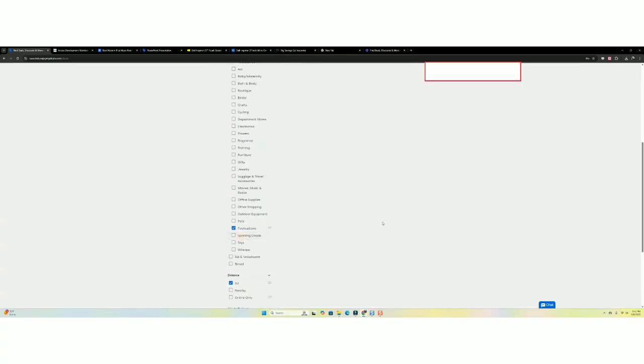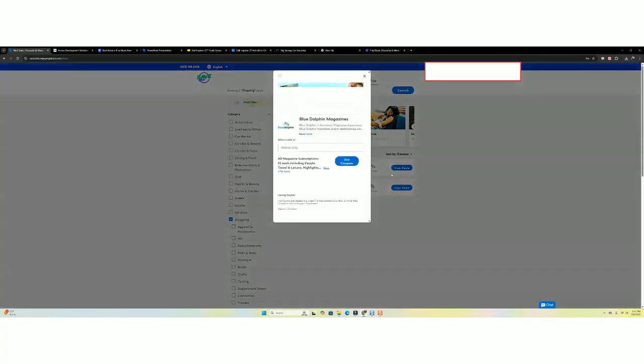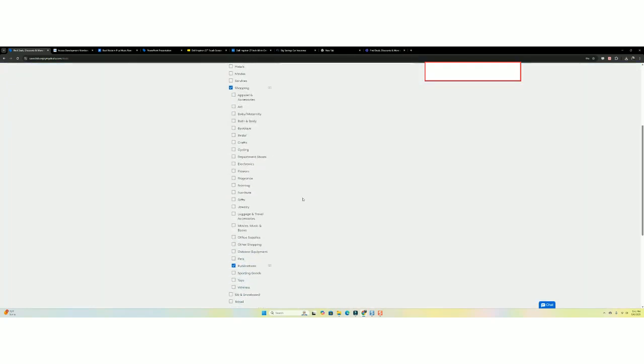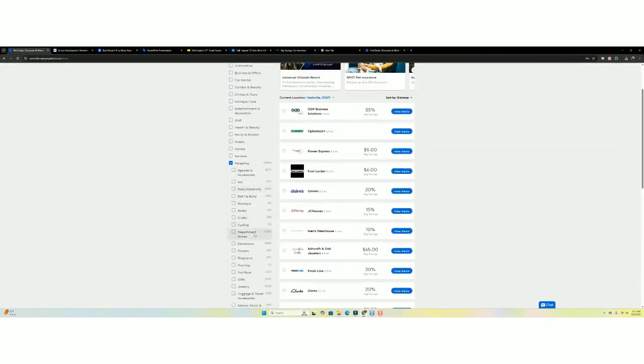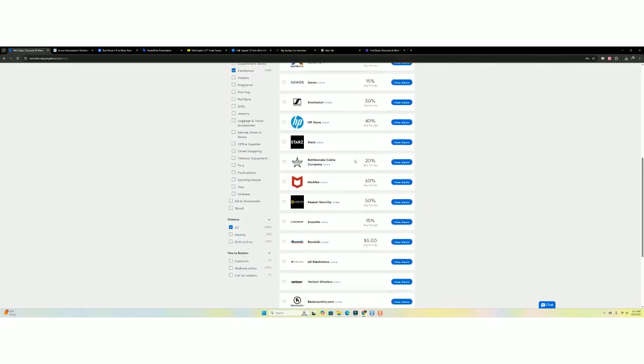And even things like this, publications. If you click on magazines, I don't know if anybody reads magazines anymore, but you can actually use it to get really good magazines at a discount. Just everything that you think that you're going to buy is pretty much in the Save Club membership here that you can save on instantly. And all you got to do is click on it and just go through it and find things.